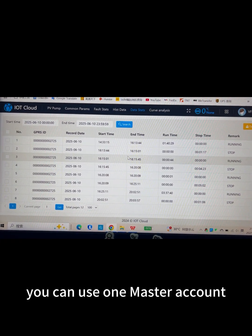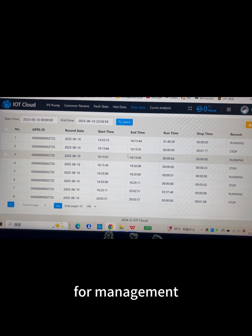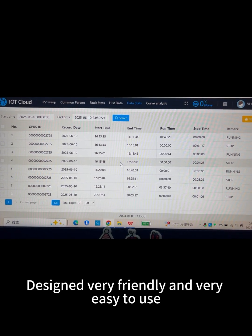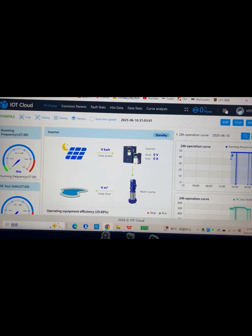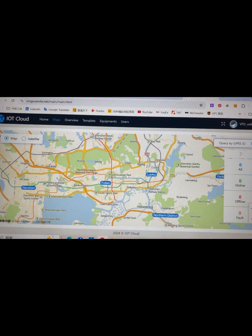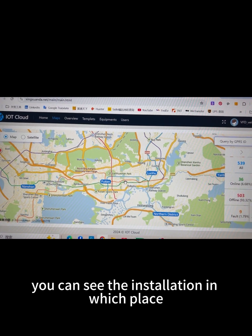You can use one master account to control all sub-accounts for management. Designed to be very friendly and very easy to use. And you can see from the maps in which place the installation is.